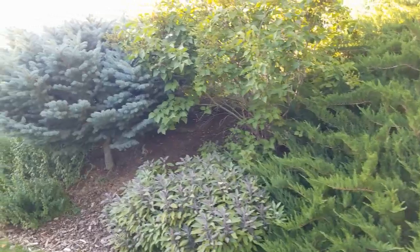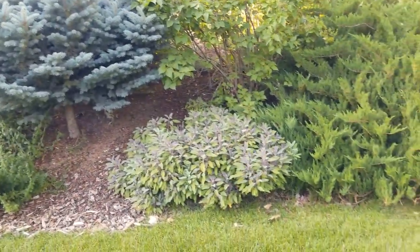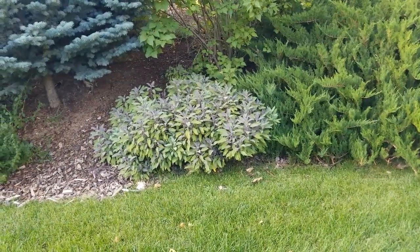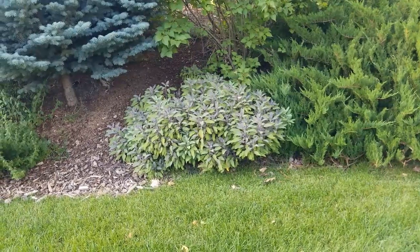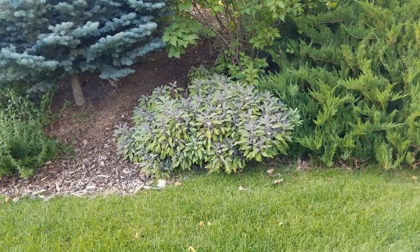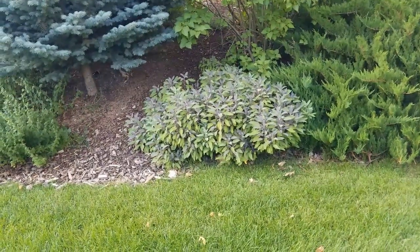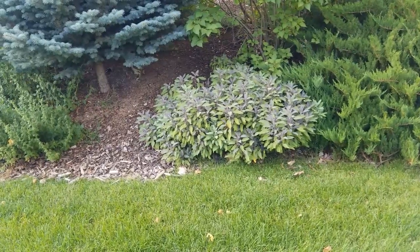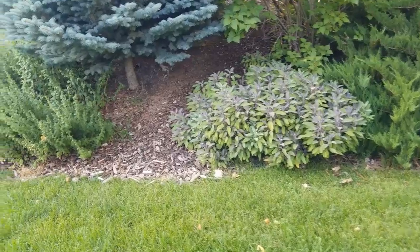Now we're going to go through my herb hill. I love landscaping with herbs. This right here is a purple sage. Sages, I think, are great landscape plants. This one is probably about 12 years old. I don't have to prune it very often. During the really cold winters, I've had some dieback, but it has always come back from the roots. In the milder winters, it just kind of stays looking like that.